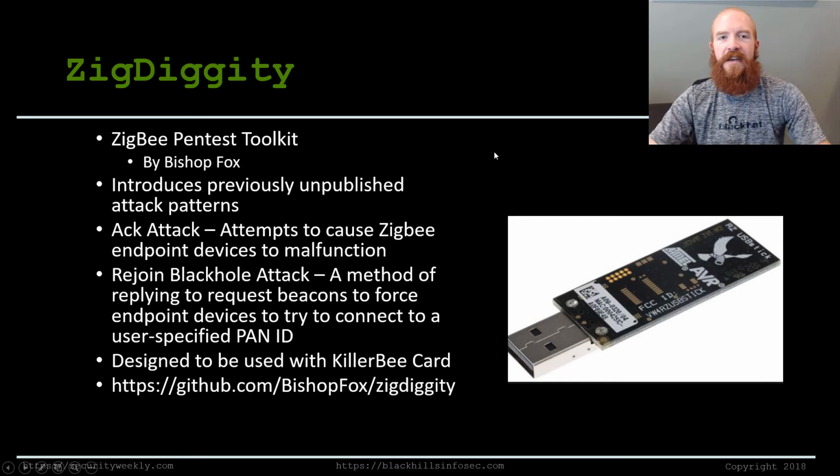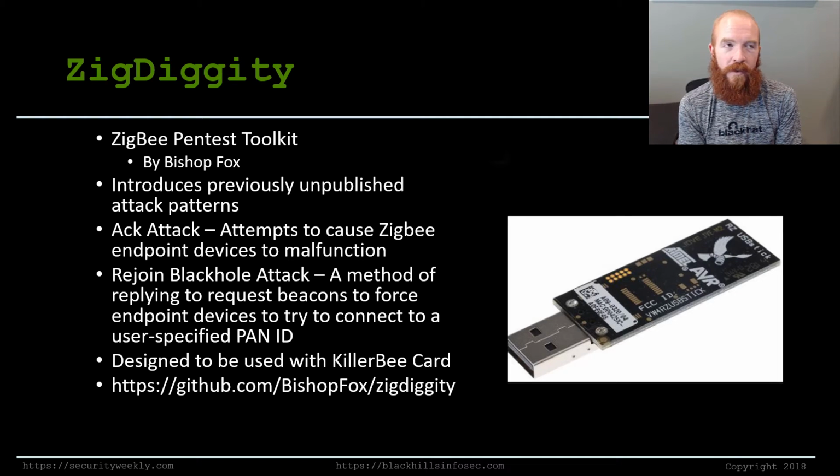All right, so the first tool is called ZigDiggity. So if you're familiar with the Zigbee framework, then you'll know that there really haven't been a whole lot of tools or frameworks developed for exploiting or pen testing Zigbee-based services. So Zigbee Pen Test Toolkit, this is something that's developed by Bishop Fox. And, if you want to go hack some garage doors, this is where you want to probably look.